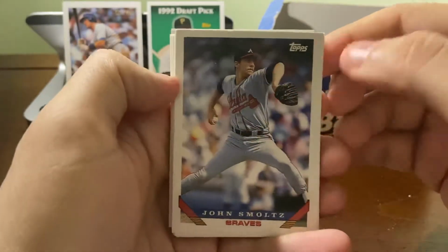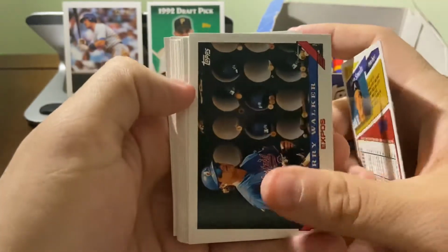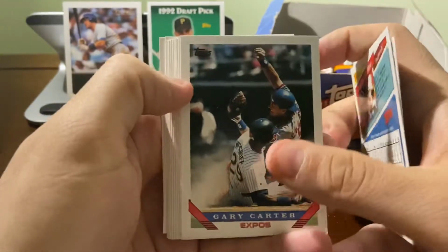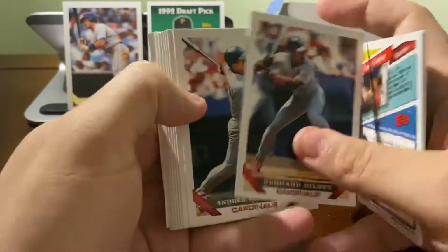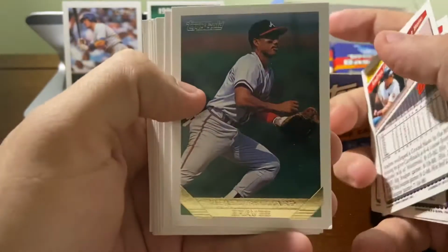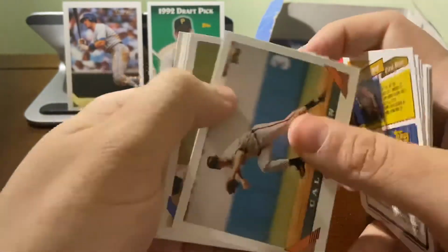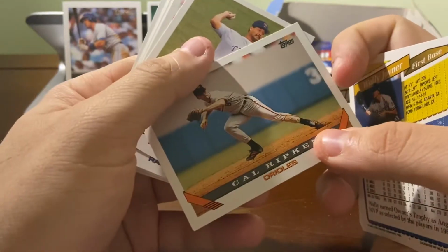John Smoltz, and these are a little dinged up in the corner here. Might be how I'm opening the packs. I should be more careful. There's Larry Walker, Gary Carter. Actually, these are all kind of dinged up in the corner. Rafael Belliard, Wally Joyner, Cal Ripken Jr., nice card there.